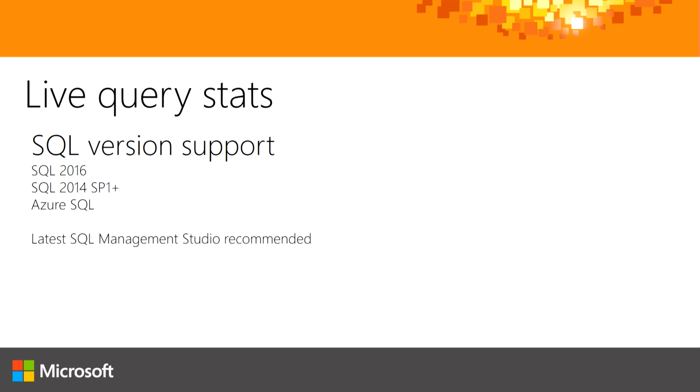Which edition? Standard? Enterprise? Good question. I haven't checked, and the reason for that is I've been mainly focusing on the 2016 release, which they haven't really fixed that down yet. Okay.